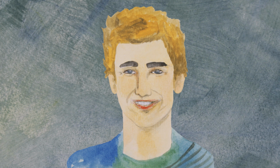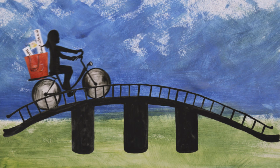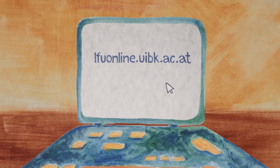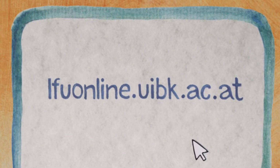You'll be given an enrollment number, a student ID card, and a university email address. Three essentials for your student life. And now you're on your way. You can easily do the rest online. Simply go to lfuonline.uibk.ac.at. Now, LFU sounds pretty technical, but it's just the German acronym for Leopold-Franzens-Universität.